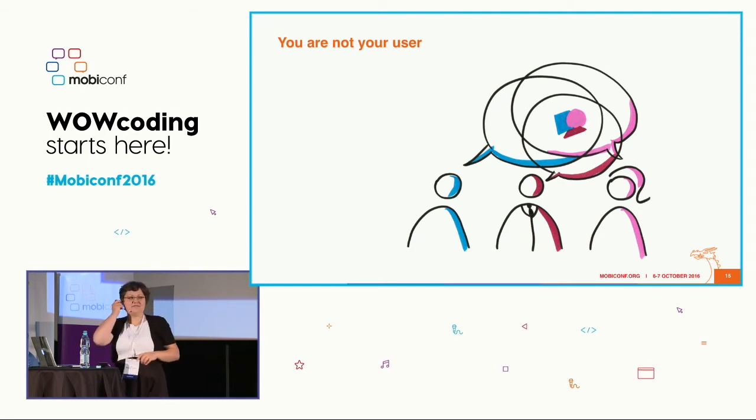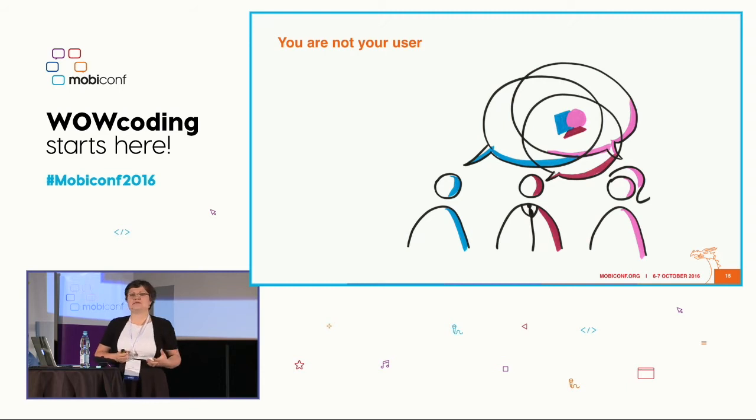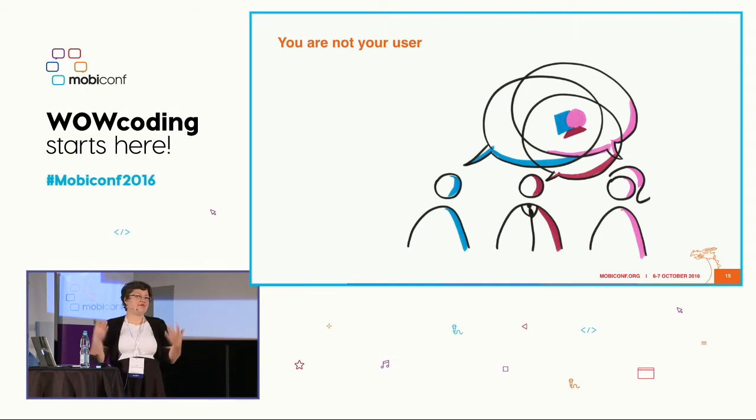So even if you are planning on using your own product, I've seen it happen very often in startups. Many startups create a product that they would like to use on their own. But even in this kind of situation, you are just one person. You have one set of beliefs, opinions, experiences, habits. So you've got to learn more about other people, because it's a very eye-opening experience.